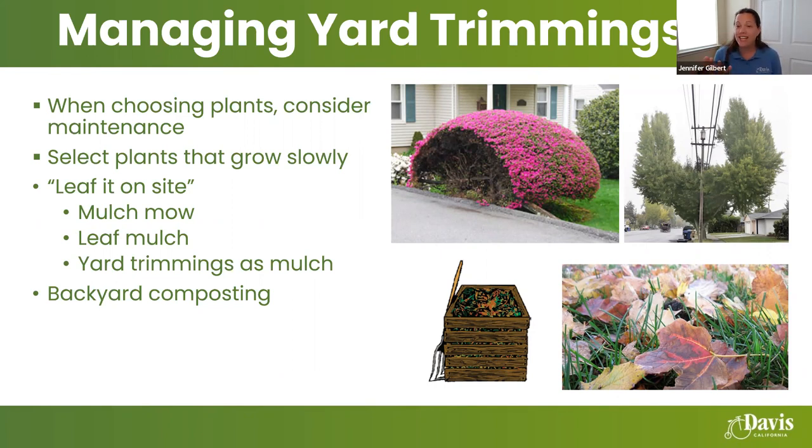But if you think, you know what, I don't want to be pruning something every single week, I don't like mowing grass every single week, maybe we need to think about picking a different plant. Maybe instead of a lawn where we have to mow all the time, think about a different way that you can manage your landscaping so that you're not out there all the time.